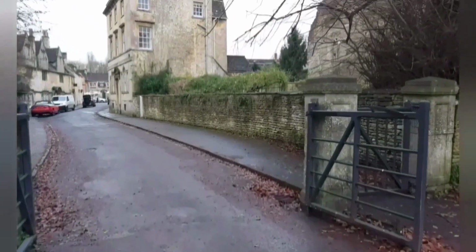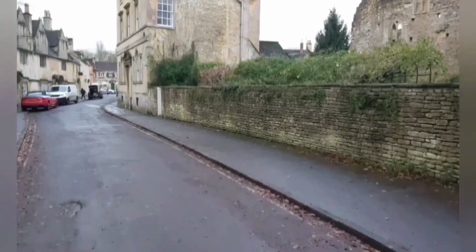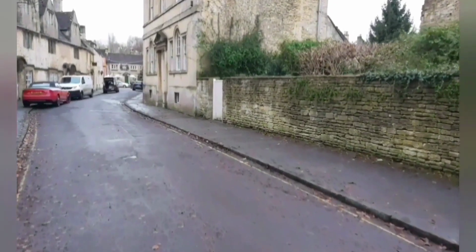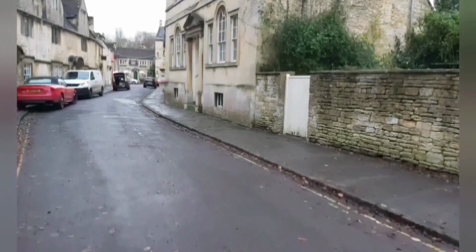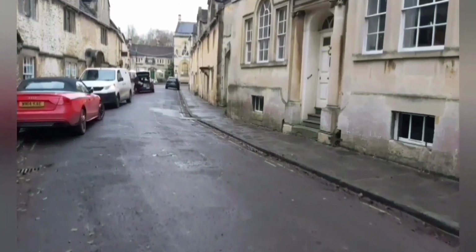The part of the town that I'm going to be walking through now, some of you may recognise it if you've ever watched the Poldark series, which it was used in. In the Poldark series, which is based in Cornwall, this is the town that they've used, which is nowhere near Cornwall, which you will see some of in a moment.